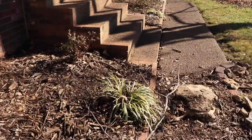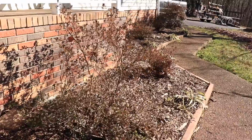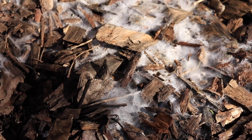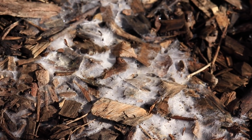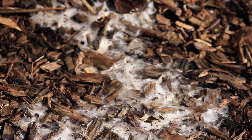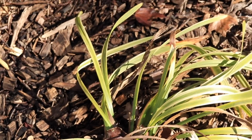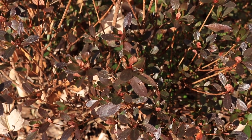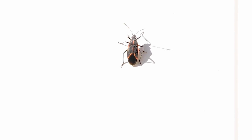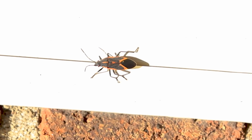Okay, we are back to where we started. I hope you enjoyed that little tour. You took it with me for the first time. And I have to take some pictures of these amazing mushrooms before they flatten out. We have an infestation of these bugs, which look an awful lot like milkweed bugs. Oh my goodness, they're everywhere.